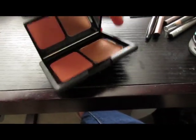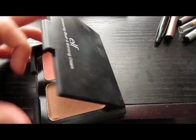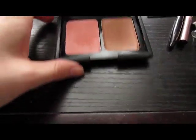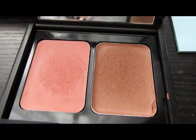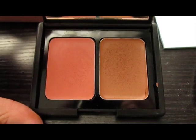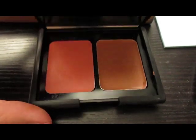And I used it a few times as I dig my finger into it. Nice colors. The bronzer's kind of orangey. Sorry. But I realized that I just never reach for this. I've had this for a while, and cream products I should probably get rid of, so getting rid of that.